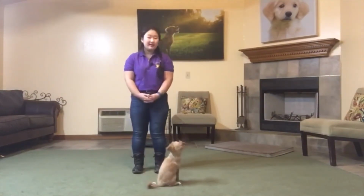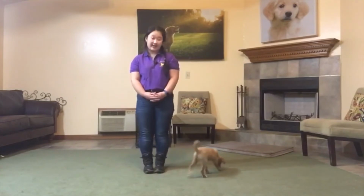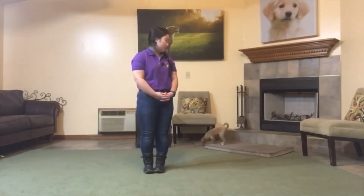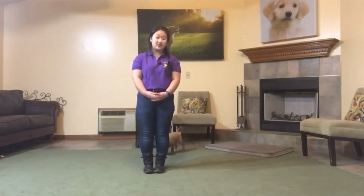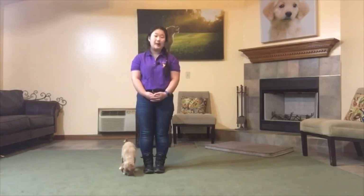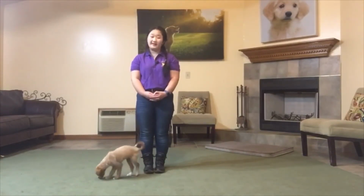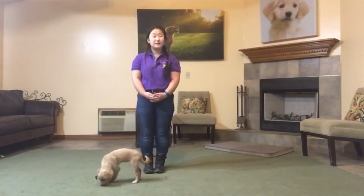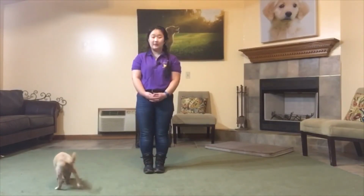Since we are working on on-site training, she is not able to work on potty training as much. But during our sessions, she does a very good job about holding, and she's able to hold it about 30 to 40 minutes. She prefers not to go indoors, and she is typically very good at asking before having to go.